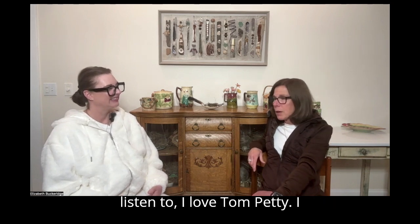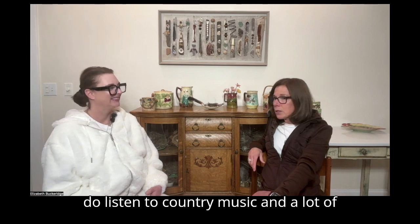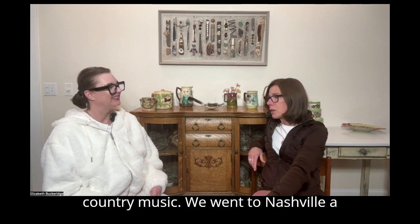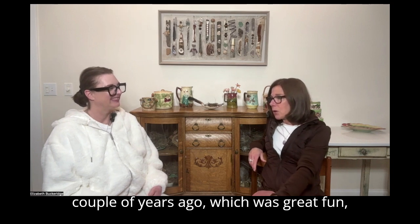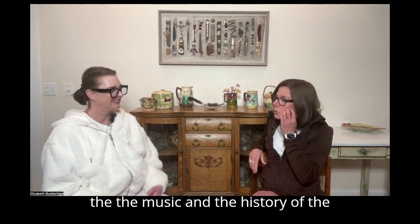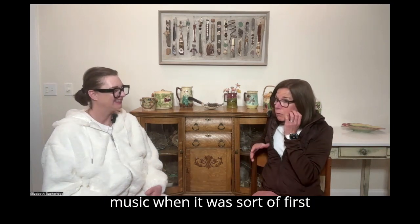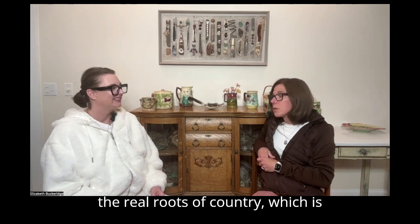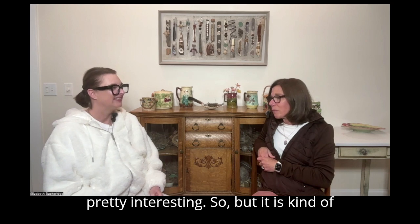But I love Tom Petty. I do listen to country music, and a lot of that is more of the older vintage country music. We went to Nashville a couple of years ago, which was great fun, historically, and also just the music and the history of the music, when it was first being born in America, and the real roots of country, which is pretty interesting. But it is kind of all over the map. Yeah.